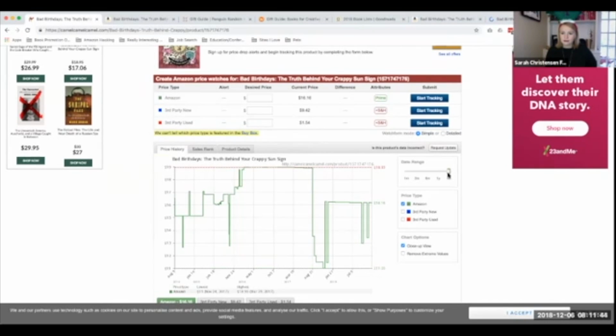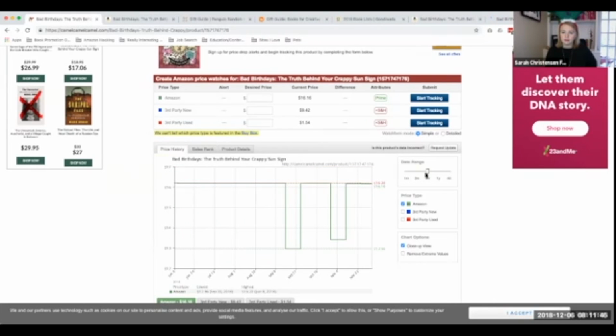I'm going to go to a view that's going to help me see a little more of what's happening recently. Okay, so we can see recently over November, not through Black Friday and not through Cyber Monday, but that's pretty interesting that it was the lowest price then. And Camel also gives you a sales rank.